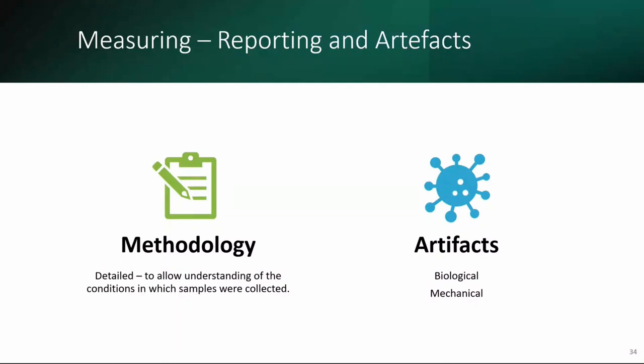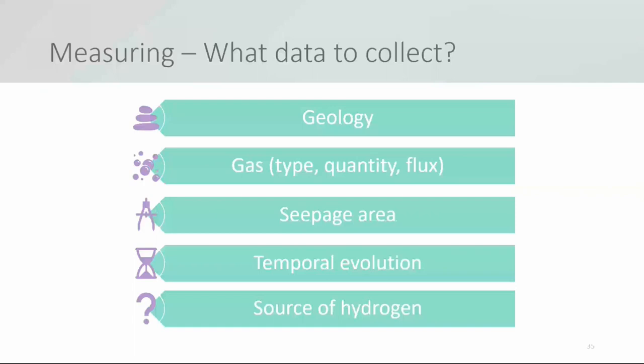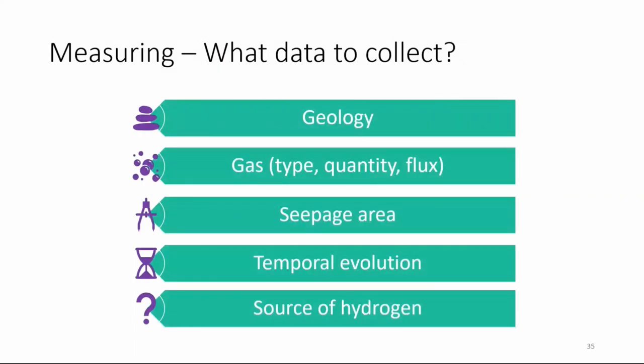If you are collecting data though, there's other obvious data to collect. You want the geology, the near-surface geology, as well characterized as possible. You want to measure the gases, what the type of gas is, what the quantity of the gas is. If you can measure fluxes, all these things are really useful to have. You want to quantify the seepage area. It's a really obvious point that sometimes just isn't reported in the literature. You'd like to know how big these areas of seepage are. And do you have a more widespread area with specific localized points of seepage? This is something that would be nice to understand.